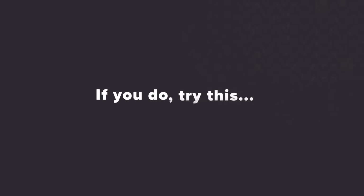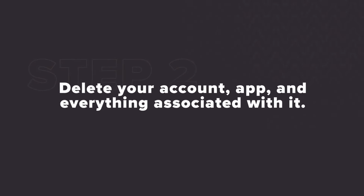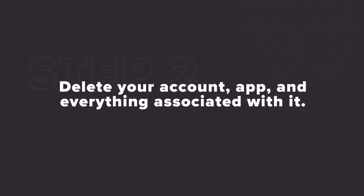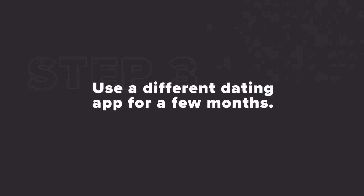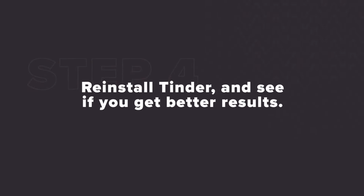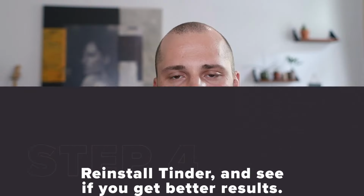But if you don't want to spend any money on that, then I would say use the app as long as it gives you results. Then delete your account completely, delete the app from your phone and everything else that's associated with it. Use a different dating app for a few months. And then after, let's say 3 to 6 months or whatever it is, come back to the app, see if it gives you a new boost. And yeah, you can switch from app to app like that. Some people that I know do that successfully.